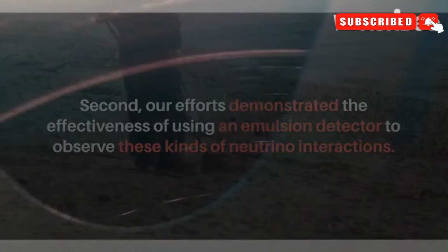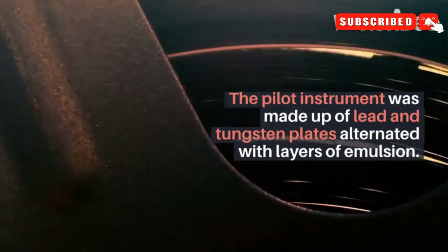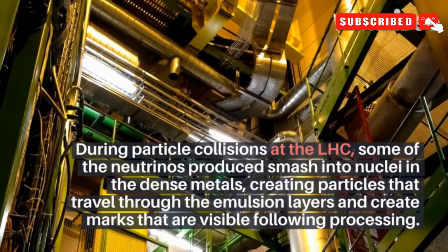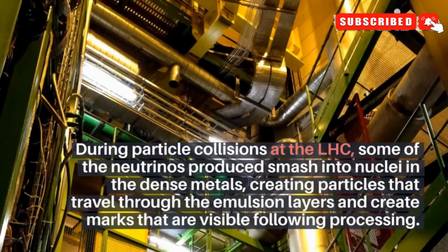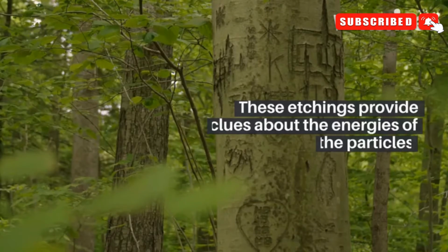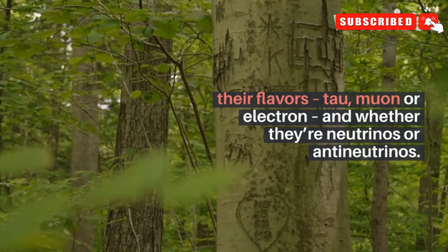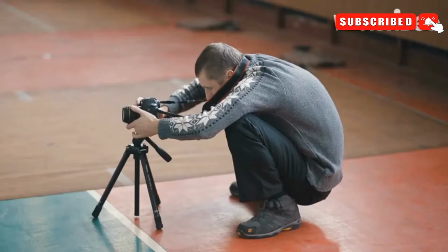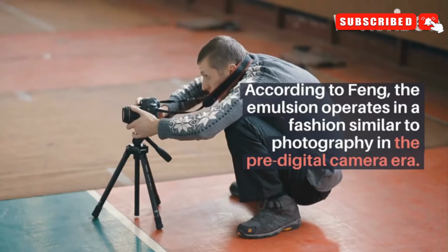The pilot instrument was made up of lead and tungsten plates alternated with layers of emulsion. During particle collisions at the LHC, some of the neutrinos produced smash into nuclei in the dense metals, creating particles that travel through the emulsion layers and create marks that are visible following processing. These etchings provide clues about the energies of the particles, their flavors, tau, muon, or electron, and whether they're neutrinos or antineutrinos. According to Feng, the emulsion operates in a fashion similar to photography in the pre-digital camera era.